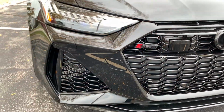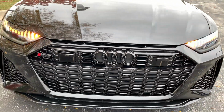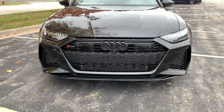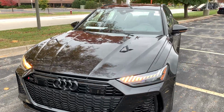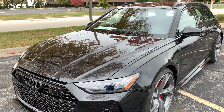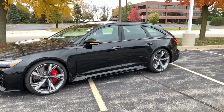Then underneath the headlight, we have another vent, which is triangular and angry. And overall, the front end of this car is just super aggressive. And we can see the bulges in the hood as well, just adding to the angularness and muscularness of this car. Then moving along down to the side of the vehicle.